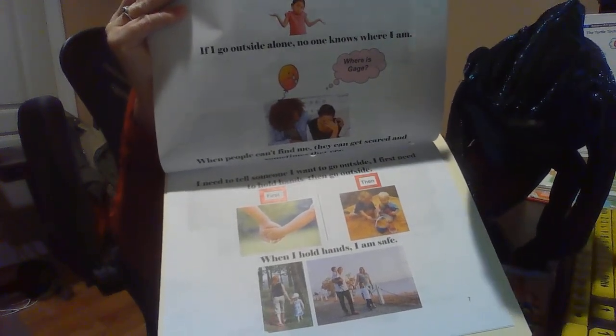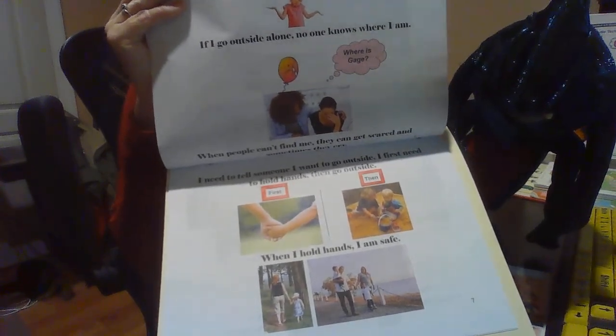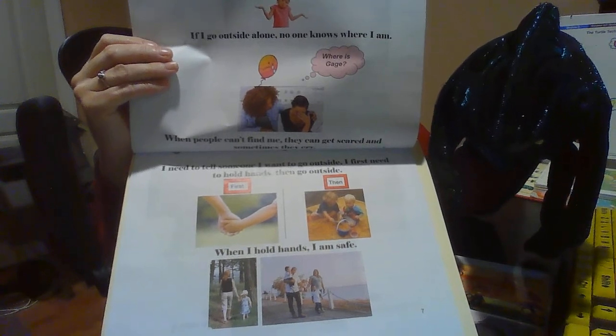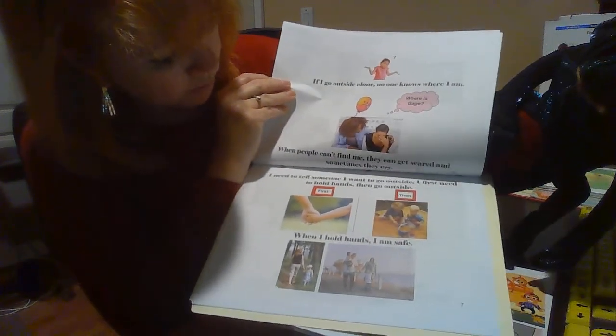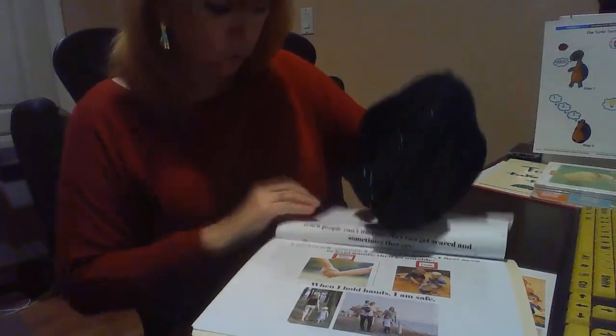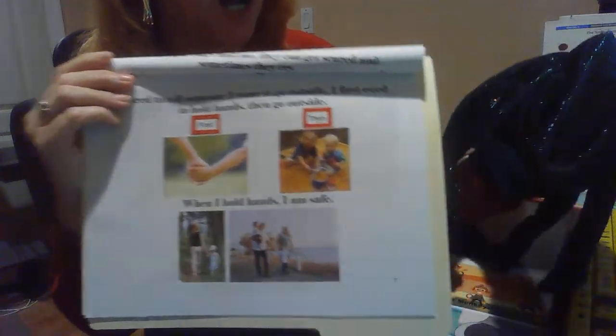If I go outside alone, oh no! No one will know where I am. Oh no, that's terrible. Look, they're saying, where's Gage? Oh no, or where's Silas? Or I wonder where Grayson went. Oh no, and when your family and friends don't know where they are, they get scared and worried. They could cry. Oh no.